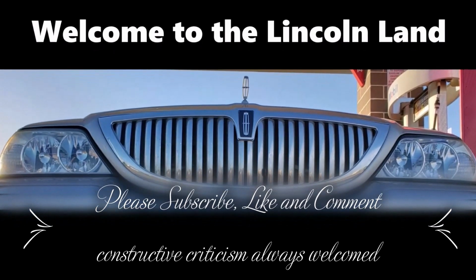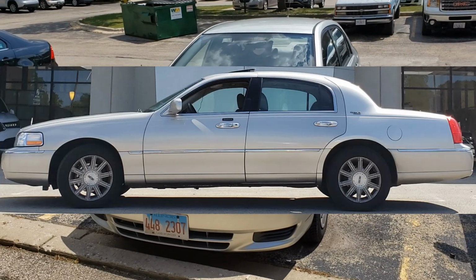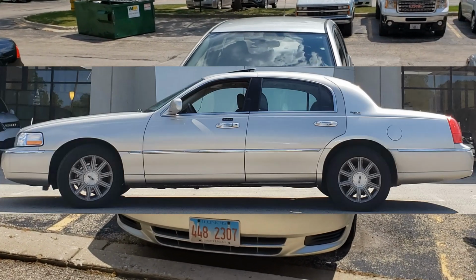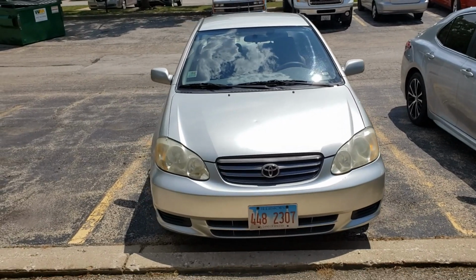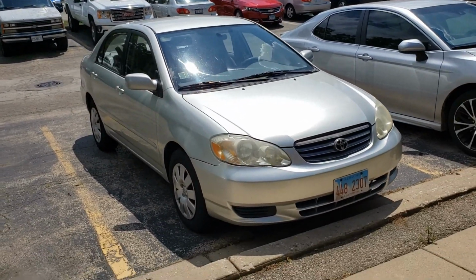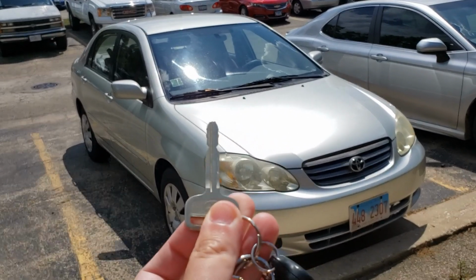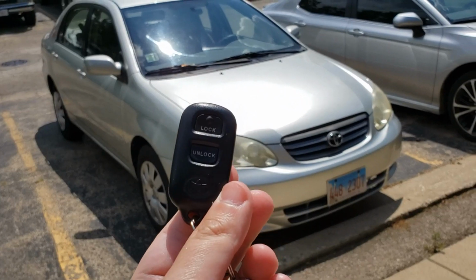Hello everybody. No, I did not decide to trade my beloved '06 Lincoln Town Car for this '03 Toyota Corolla, but I am driving it, at least for the next couple days, maybe 2 to 3, and I do have the keys to prove it.